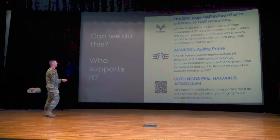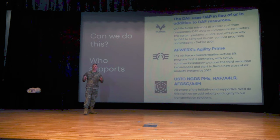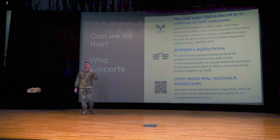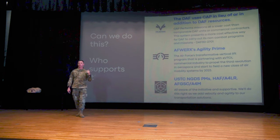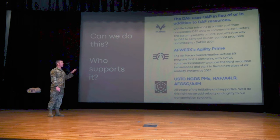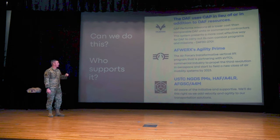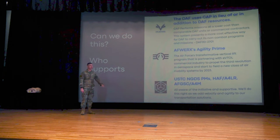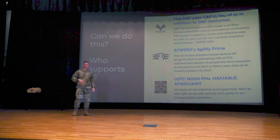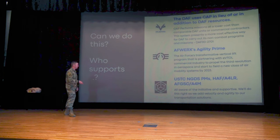Good deal. So who else wants to see this done? AFWERX, Agility Prime, that's one of their industry-facing challenges. They said, we want electric vertical takeoff and landing, we want you to develop it, and the DoD is going to use it. What they need to see is an alternative way of shipping parts, so they have expressed interest in this project. When I was on the innovation team at Tesseract, I started working this as the innovation coach. Then the guy that was doing it at Kirtland PCSed, so it kind of went dead, and I'm picking it back up here.